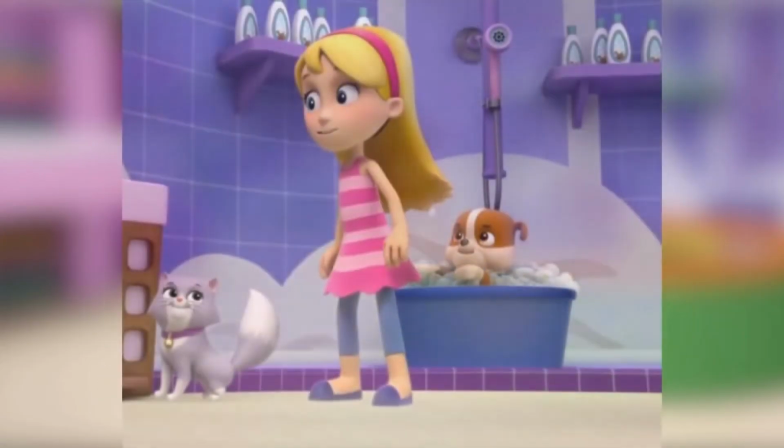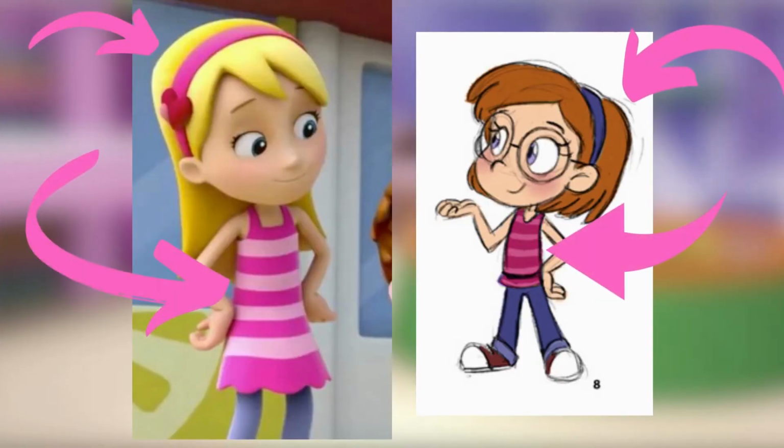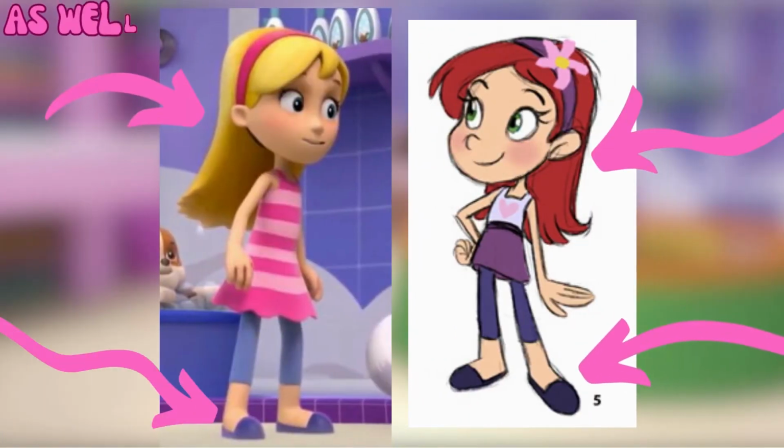The answer was Katie. You can see that the final design for Katie included the hair color, a dress from 8, and the hairstyle and shoes from 7.